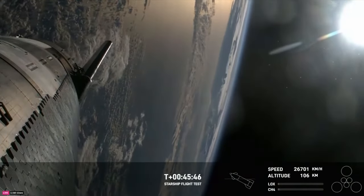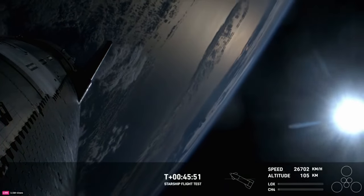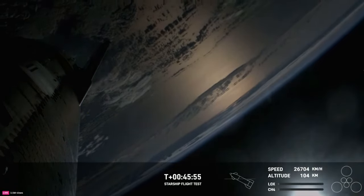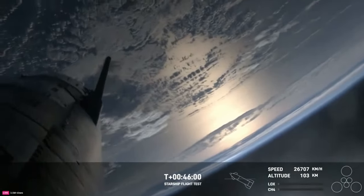So I mentioned those flaps. That's one of the things that enables Starship to help control itself and survive the heat of reentry, which, like we said before, we're expecting to occur around T plus 49 minutes. So we're getting pretty close here.